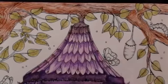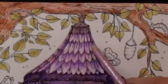So what color books are y'all working in? Put them in caps so I can see, guys.